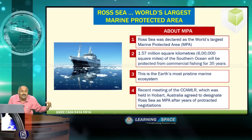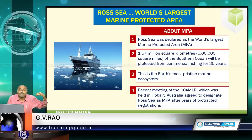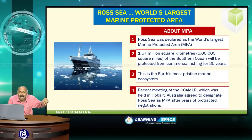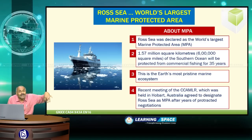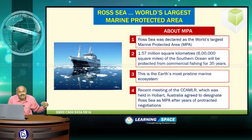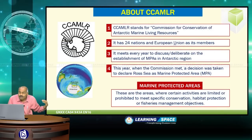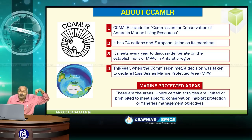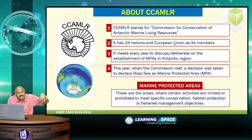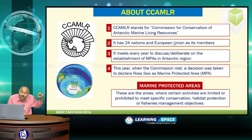So let us come back to our discussion about marine protected area. Ross Sea was declared as world's largest marine protected area. It has got 6 lakh square miles, or you can say 1.57 million square kilometers. And this is the Earth's most pristine marine ecosystem. And a recent meeting was held at Hobart, Australia. And you may ask what is meant by marine protected area. Marine protected areas are the areas where certain activities are limited or prohibited, basically to meet certain conservation or habitat protection targets or objectives.